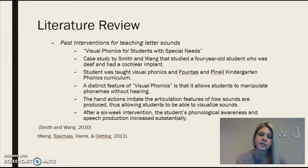The third one is called Visual Phonics for Students with Special Needs. This was a case study done by Smith and Wang that studied a 4-year-old student who was deaf and had a cochlear implant, so the student could not really hear much. The student was taught visual phonics and the Fountas and Pinnell kindergarten phonics curriculum.